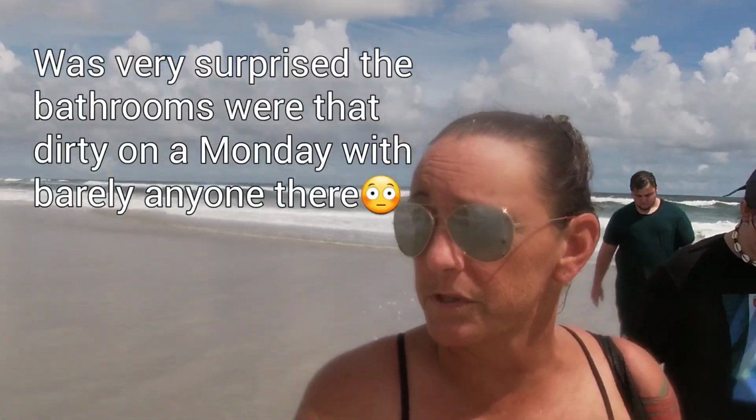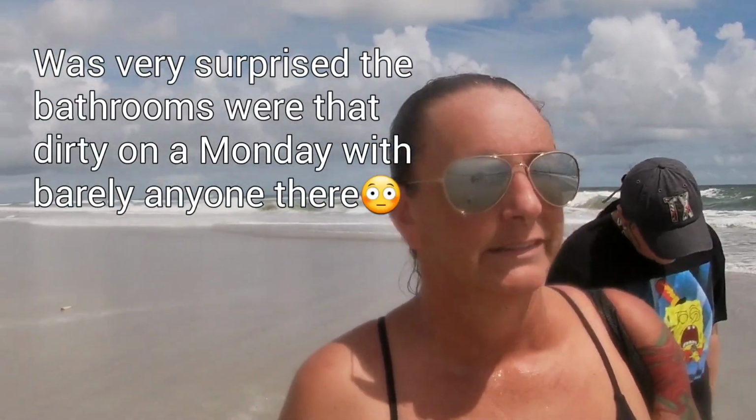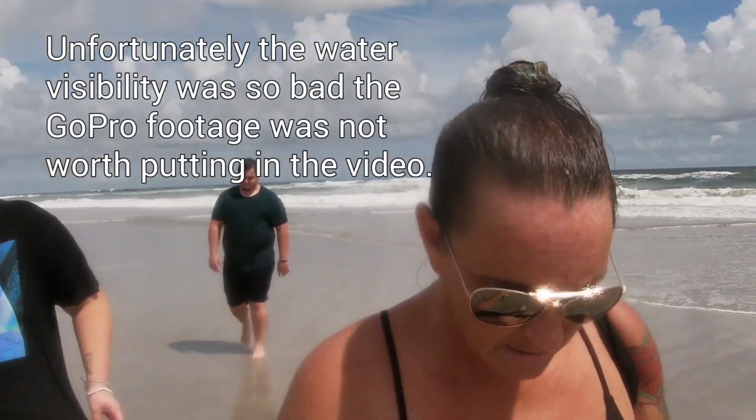Still not super impressed with Jacksonville Beach. The boardwalks are pretty. It is nice. We were able to park for free during the weekdays, but the bathrooms were super nasty. The water, not good at all. There's like zero visibility under there.